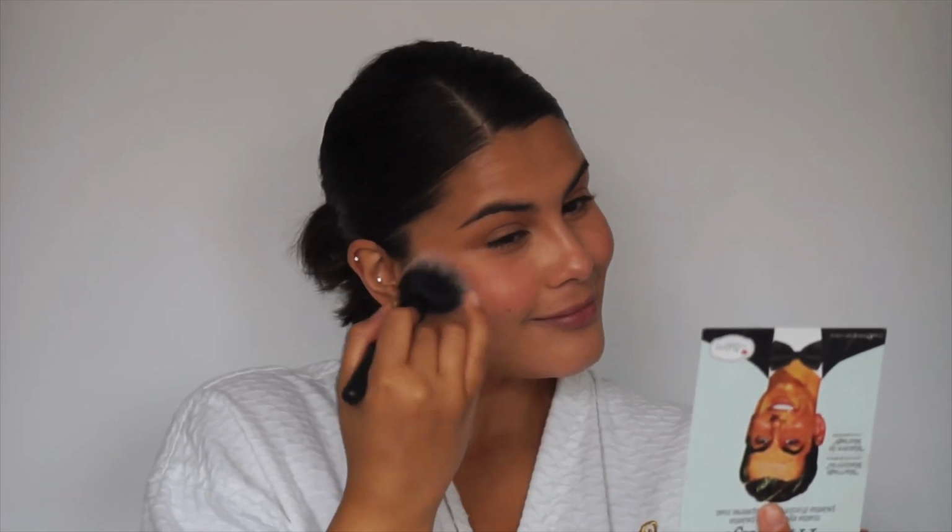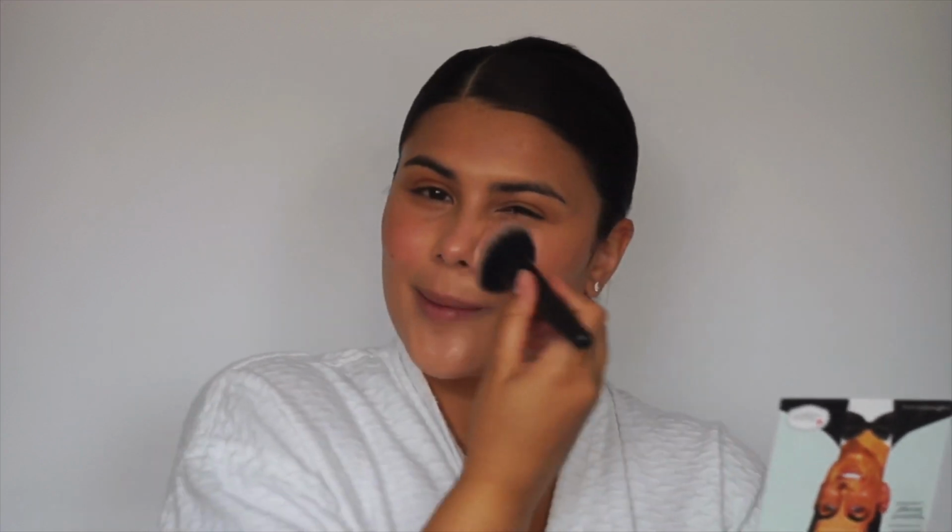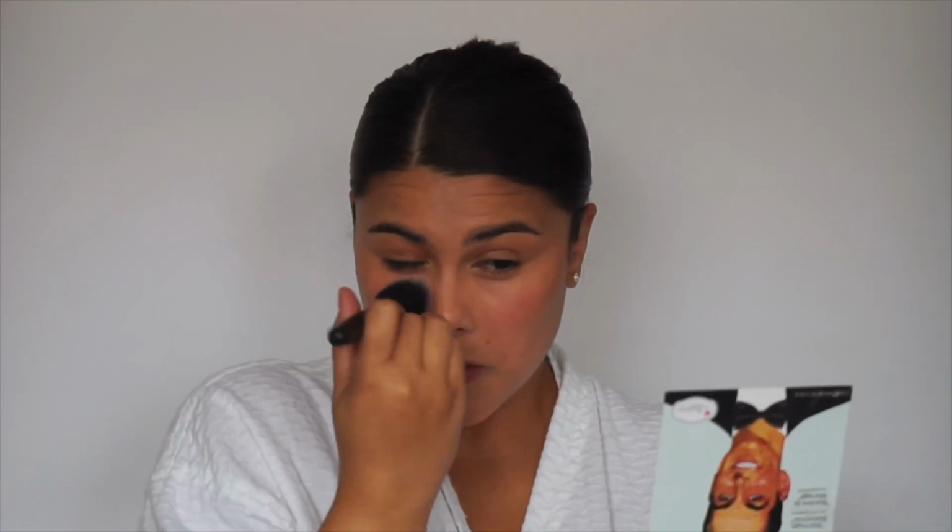And this product is really pigmented, so again, I just use whatever's on the lid. And I take my big fluffy brush, and I just dab into that. And then I go on my cheeks. And I love a lot of blush, so I pack it on. I feel like it makes you look youthful. And then I go over my nose. And I go on my chin and right on top of my forehead.